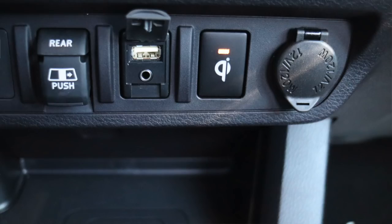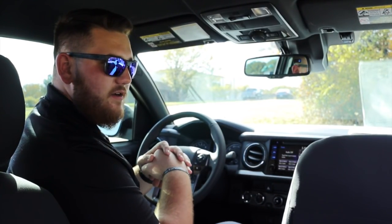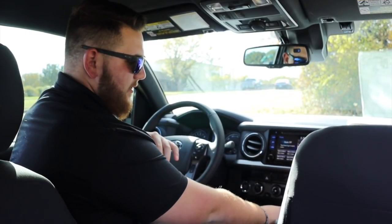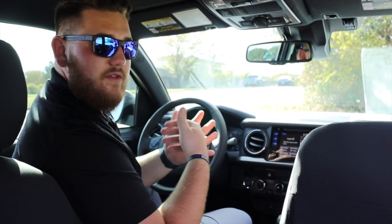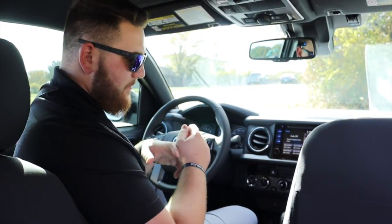To the right of that, you have your USB and auxiliary plug-in. So if you wanted to charge your phone with a cord, you plug it in right there. Also, if you want to listen to your music via aux cord, you would just put it right in there. But the vehicles and all of the new Toyota vehicles are equipped with Bluetooth connectivity and a backup camera.